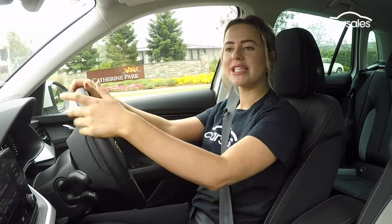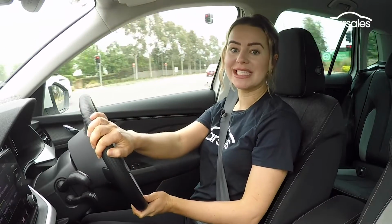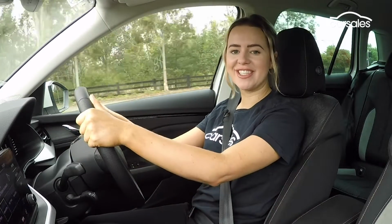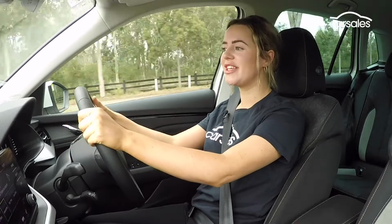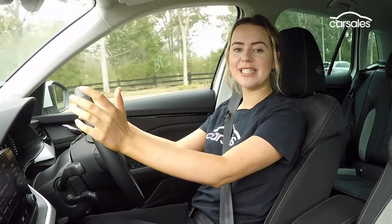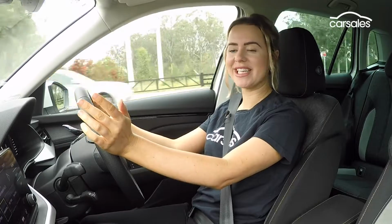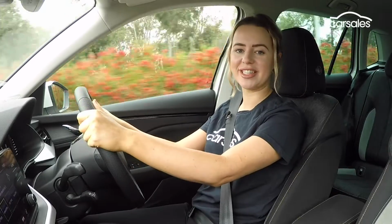It's not the sportiest, and most would probably argue not the sexiest small SUV. But the Skoda Kamiq is a head turner. It's got loads of quirky features, and it'll get you from A to B comfortably and safely. If you're in the market for a compact SUV, the Skoda Kamiq is definitely worth a look.